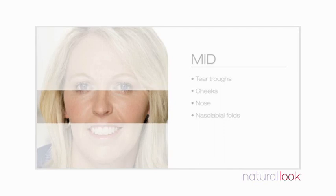The mid-face is affected by tear troughs, dark circles, and skin pigmentation issues. You may see changes in cheek contour from volume depletion and the descent of the mid-face forming nasolabial folds. Dermal fillers and volumizing fillers can reduce the signs of aging to larger areas in the mid-face.